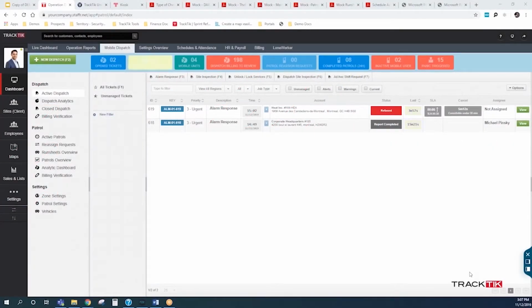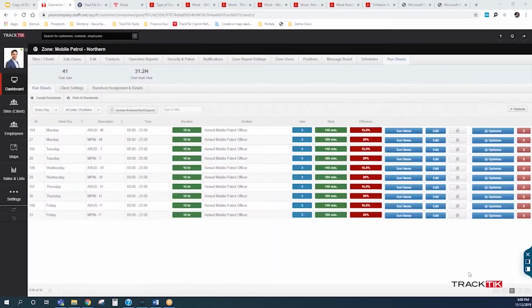TrackTik's Mobile Plus suite will allow you to effectively manage your mobile units and gain valuable insight into these specific operations through live feedback and detailed analytics. The Mobile Plus suite is split into 2 portions, one for vehicle patrol and one for alarm response and key holding services. The patrol module allows your guards to follow run sheet based tasks, so they hit the properties or sites dictated in their route, all in a timely manner.